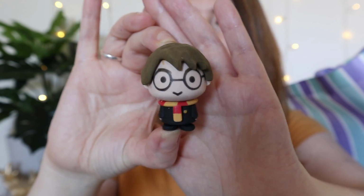So we have, oh, you're meant to put them together. I've got Harry Potter. Okay, bear with me one second. Let me assemble him. There we go. There's my little Harry Potter rubber. Ooh, I mean, I don't actually own a pencil, but I have a rubber. So that's cool. Yeah, for a pound, that is a good size rubber, isn't it, really?